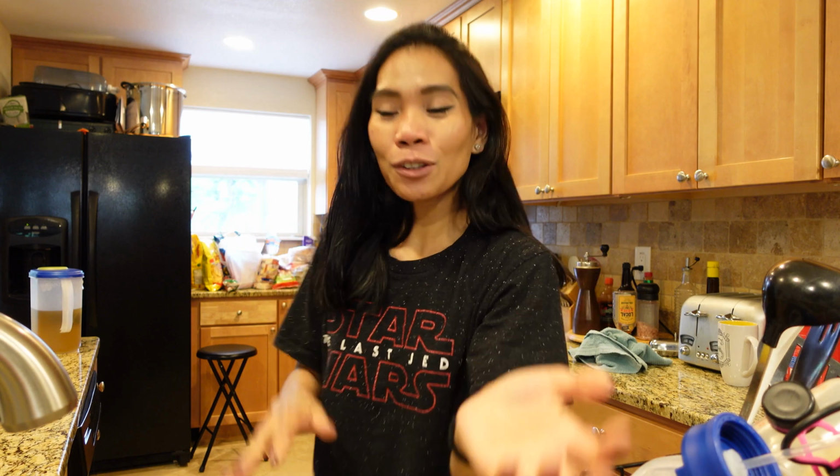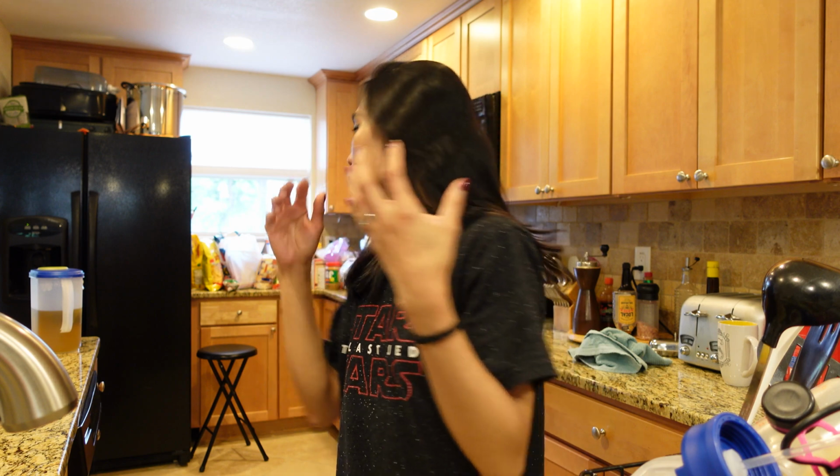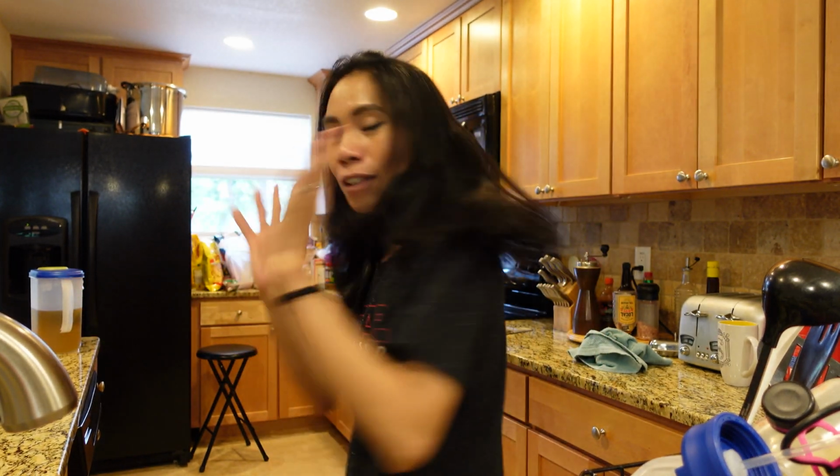And Dan cooked a meat, the whole meat this morning. Roast. Okay, he said a roast. And he just put it in the crock pot and added some seasoning. What else? Chopped vegetables, potato, carrots, and some onions, right? Yep. And I'm gonna show you what it looks like.